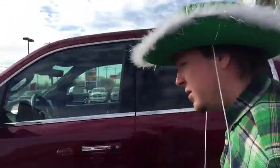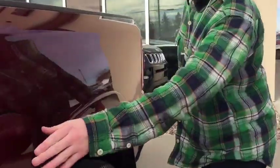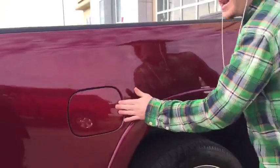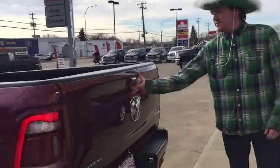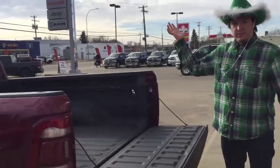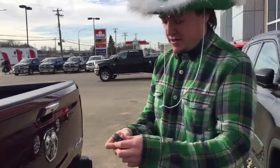Both sides have them. And if you come to the back here, this pops open. Nice and handy. I know I hate in some vehicles when you gotta pop it open, you come to pump your gas and you realize, gotta go all the way back to the cab. No, not with this. Just pop it open like that. At the rear, look at this. Nice and easy.